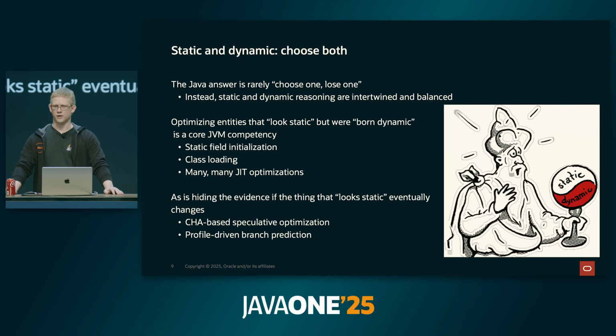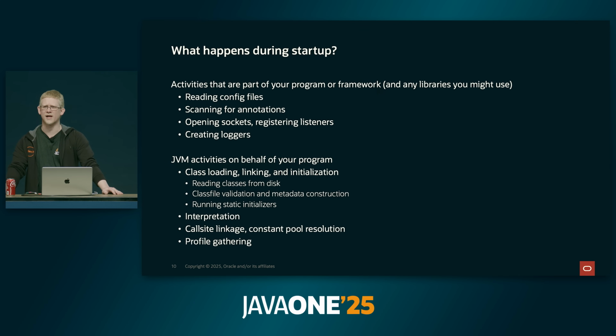We're also really good at hiding the evidence when we've speculated that some hierarchy isn't going to change, and then it does. If we have an interface that only has one implementer, we want to be able to inline that implementation everywhere it's used. Oh no, you've loaded another implementation of that interface. That's fine. We'll de-optimize, we'll re-speculate, and we'll optimize again for you. So Java's really good at being both dynamic and static, and good at hiding the costs of that dynamic nature. What does this mean for startup? Well, let's talk a little bit about what happens at startup.